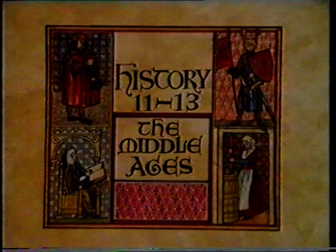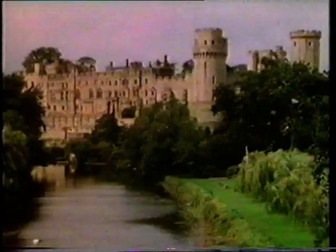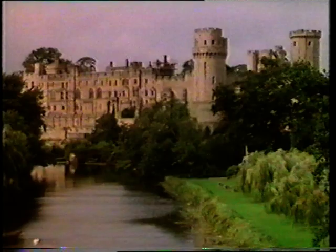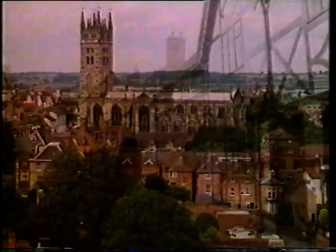Now, history in the Middle Ages with a look at castles. When you think of the Middle Ages, what comes to mind first? Castles full of knights, the great cathedrals and churches, half-timbered houses, perhaps. We still use the churches and cathedrals today, and old houses make modern homes. But we don't use castles anymore, at least not in the way they were originally used.